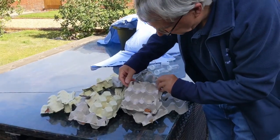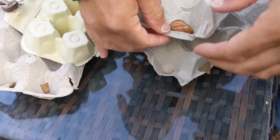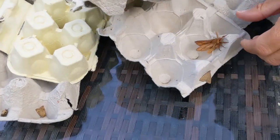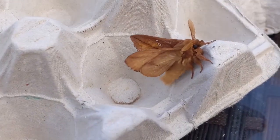Shoulder stripe wainscoting. Oh, crikey! On the other side, didn't even see that. Oh, are we still recording? Yeah. Oops, sorry. Hello. So here, blimey, he's getting warmed up. Yeah, he's going to go soon.